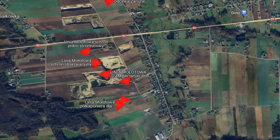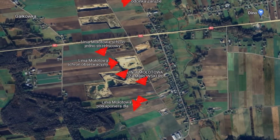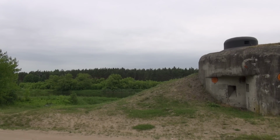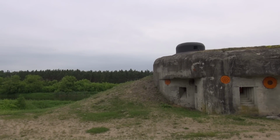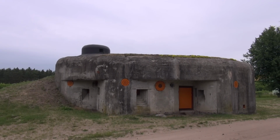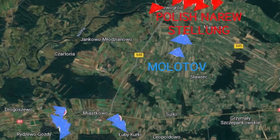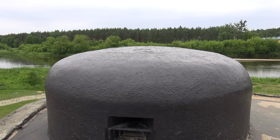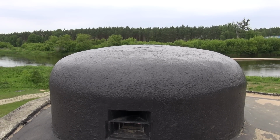Here, behind the Novgorod battlefield on the Narew River, as we saw in the last episode, several of those bunkers were incorporated in the first line of the Molotov line here. The second line is a few kilometers behind the city, and we're going to visit these as they are mostly intact and give a different, interesting mix of the types of bunkers used for the Molotov line.